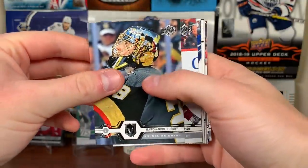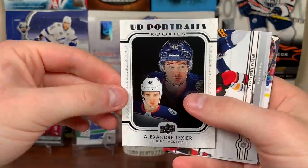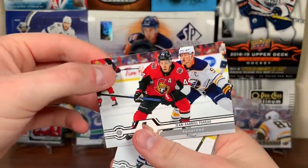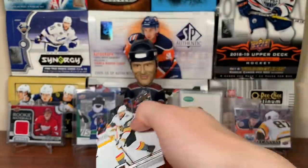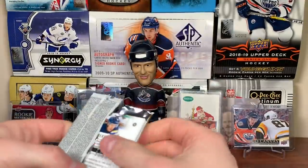All right, next pack. Marc-Andre Fleury, Derek Stepan, Austin Matthews. We got Alexander Texier, UD Rookie Portraits. Texier, UD Rookie Portraits. Got J.G. Pageau, Teuvo Teravainen, Jake DeBrusk, and Shea Theodore. Okay, next pack up. Out of the 1920 Series 1 tin.